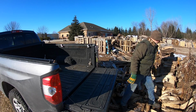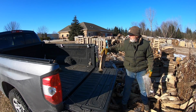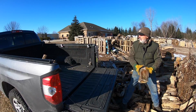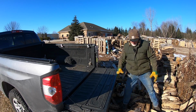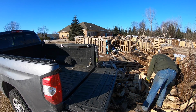Now today is a Saturday, and on Saturdays I usually get a few phone calls for people that want wood. They go to make a fire and they realize they don't have much wood, and that's when I get a lot of calls. So I expect to get a call today or two, and then maybe I'll deliver it today or tomorrow.